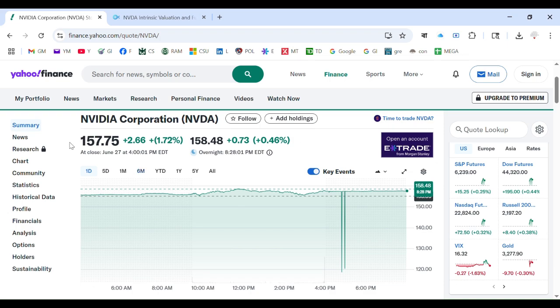So today I'm going to discuss NVIDIA Corporation, whether it is in an overvalued or undervalued position, so that you can understand which price to target for buying or selling, so that you can really make millions on Wall Street. Because NVIDIA is an important stock and many of you are involved in this stock. That's why I'm making this video. So let's go ahead and discuss.